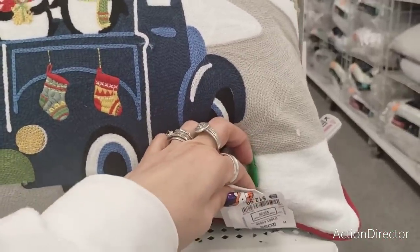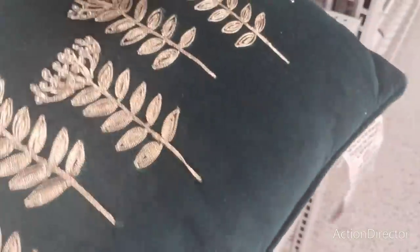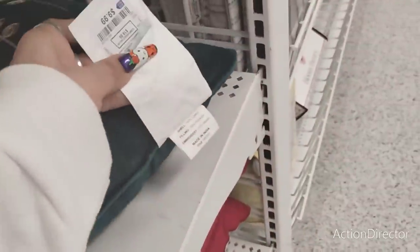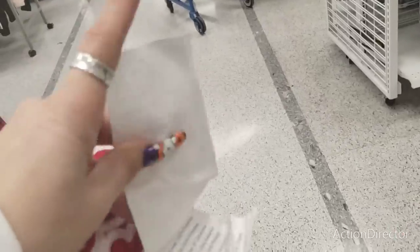The blue truck, that is awesome, with the penguins and the snowman. And $12.99. Look at how rich this looks. This is so nice. It's just a beautiful color. $9.99. Then we have these double sets. These are really pretty, the red and white. Honestly, I might have to start doing voiceovers, you guys, because the music is just loud everywhere I go, and it's just really hard. $19.99, $20, and I don't want to do voiceovers at all.